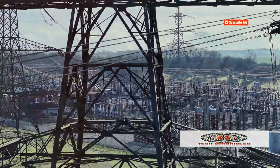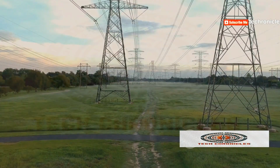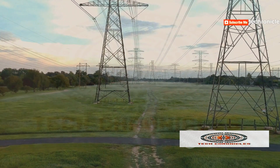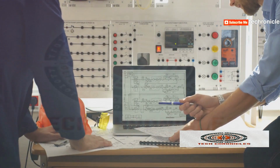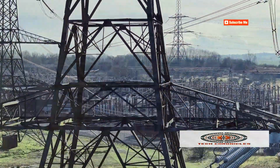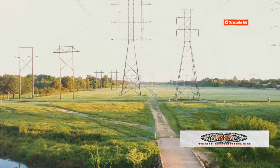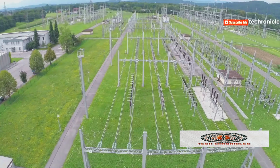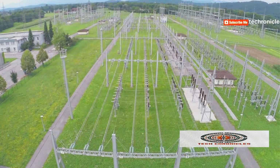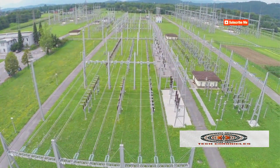Ever wondered how electricity travels those long distances from power plants to our homes? The answer: high voltage transmission lines. And guess what plays a crucial role in this electrifying journey? You guessed it, the delta-Y system. This configuration is like the voltage booster of the three-phase world. It steps up the voltage at the source, delta connection, and then steps it down at the load, Y connection, making it ideal for long-distance transmission.